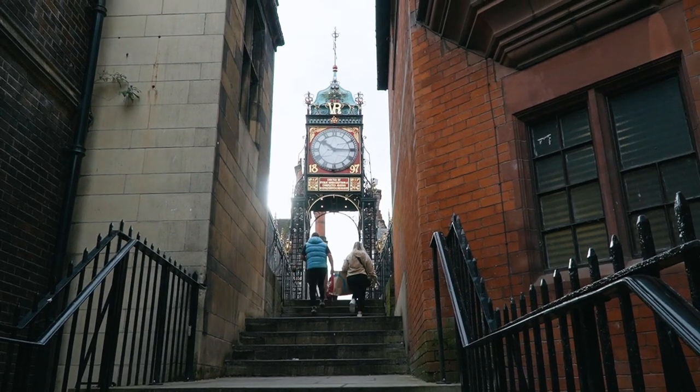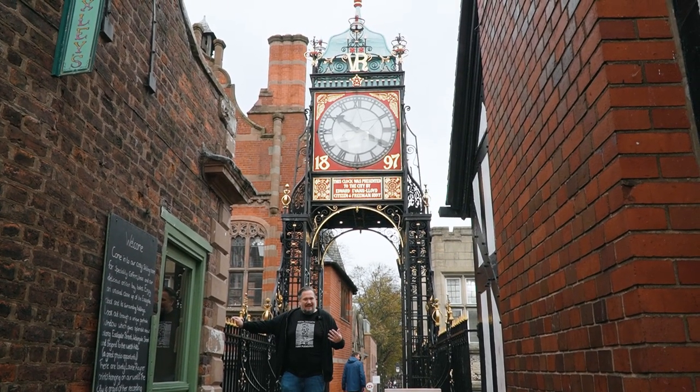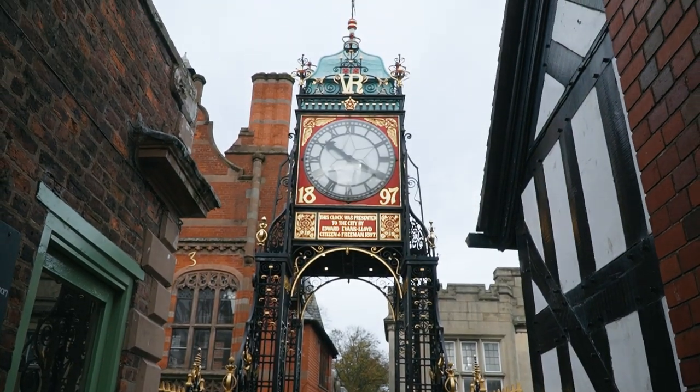The Eastgate clock was built to commemorate Queen Victoria's Diamond Jubilee and is supposedly the second most photographed clock in the UK after, of course, the mighty Big Ben. It certainly is lovely and a great photo spot. I can see why it is the second most photographed clock in the UK.